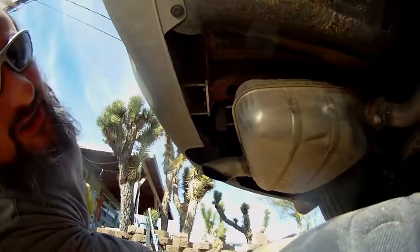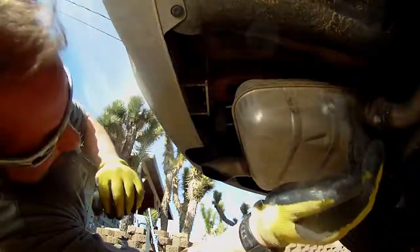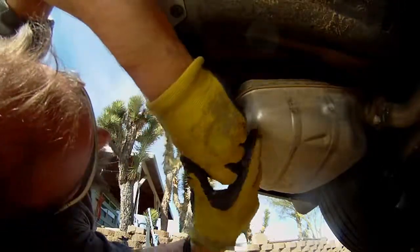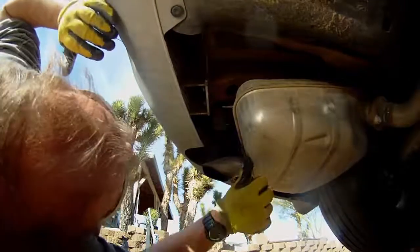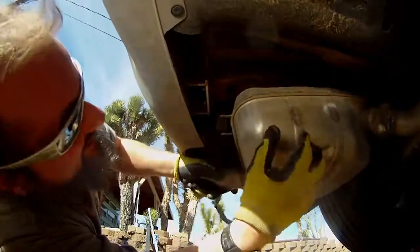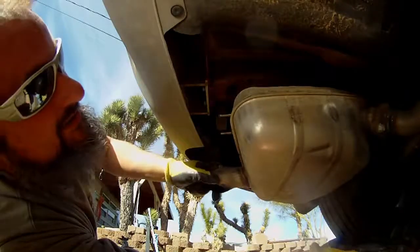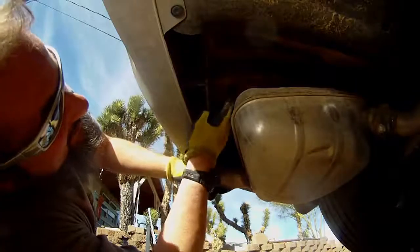So hopefully you got a good shot of that. That's pretty much how it's done. And I'm going to pop this the rest of the way off. And there we go. The exhaust did drop down farther out of the way. So it looks like you definitely need to drop the exhaust to do this.